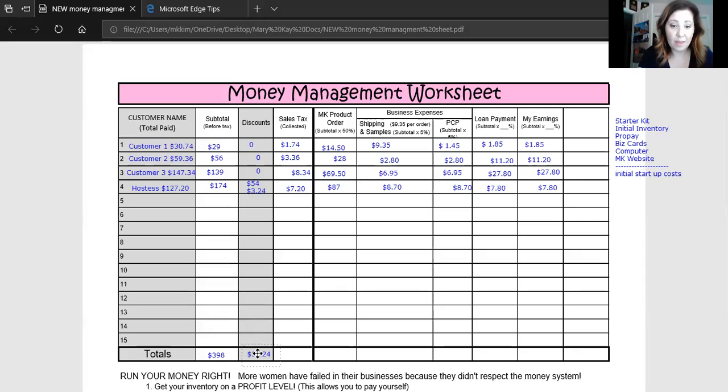Okay? All right, sales tax that we collected. All right, so we're going to add all that in here. 174 plus 3.36 plus 8.34 plus $7.20. That's $20.64 in sales tax.